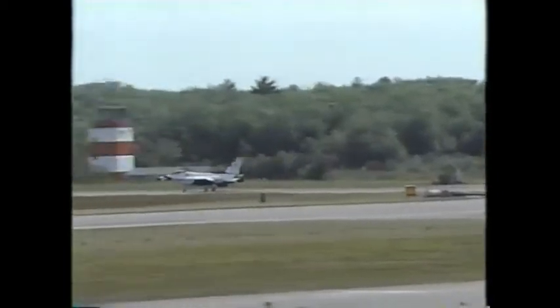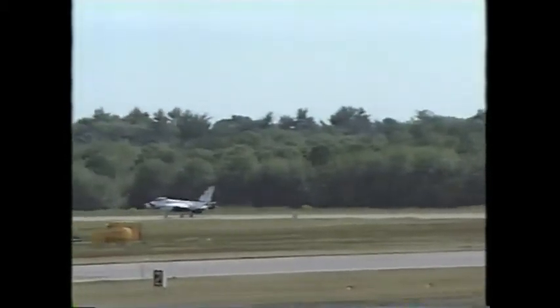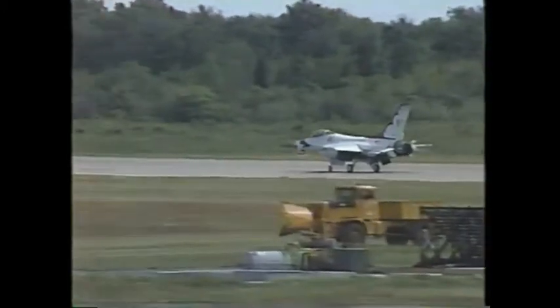The crew chief of Thunderbird 4 is Staff Sergeant Sal Belois from Hollywood, Florida. He is assisted by Airman Jason Young, a fuel system specialist from Sioux Falls, South Dakota.